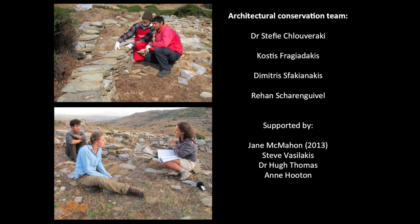Cretan raki, which is a fearsome alcohol that they had brewed, and believe it or not, that I could kind of get my head around, meat. They brought their own meat. It was quite extraordinary. And when supplies ran out, they called their wives and asked them to send more.